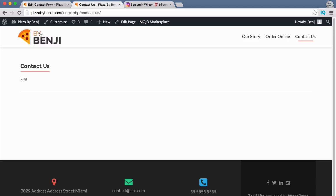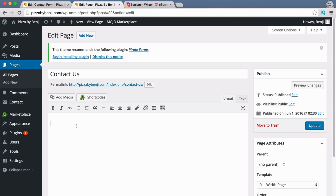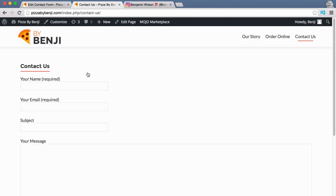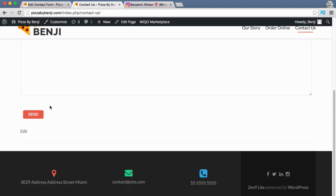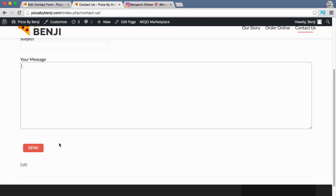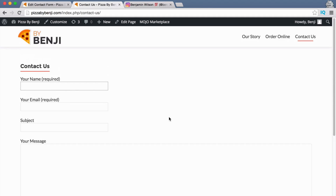come back to the Contact Us page and click Edit Page, and simply put in the shortcode right here and click Update. And what that's gonna do if we click View Page is it's gonna render the Contact Us box that we've created using the plugin. And now this is a fully functional box that will send messages to your email address. And that's the beauty of plugins, is they're really simple and really functional.